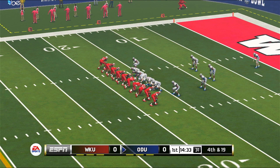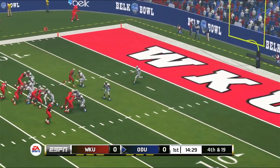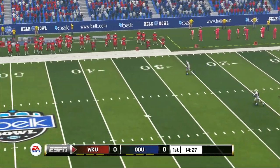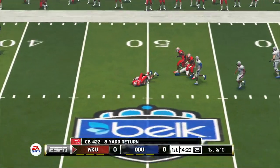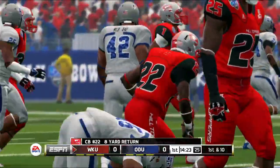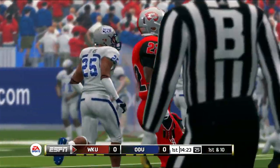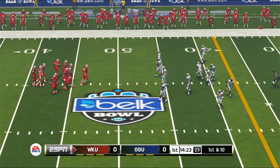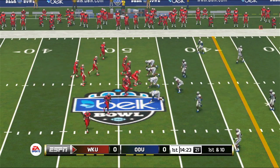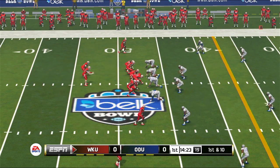It looks like they're going to go after this punt. So the offense will come out in opponent's territory for their first drive of the game. They couldn't have asked for better field position than this.